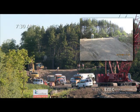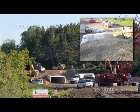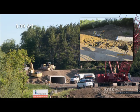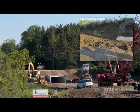We're making very good time. It's 7:30 a.m. and it looks like we're going to be done here early. Things have been going very well. The guys have done an excellent job, right up to date, and we might be finishing this early today.